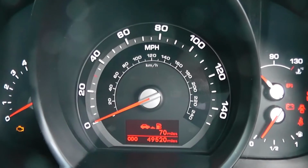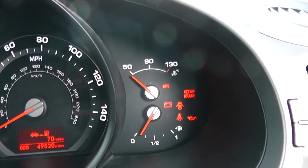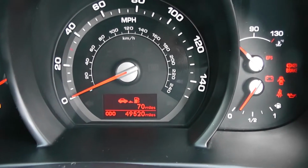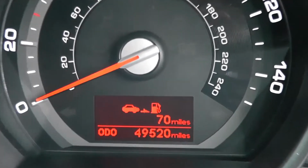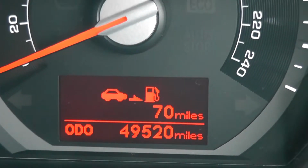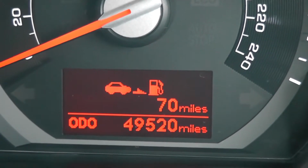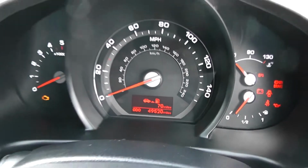Last but not least then, on the main dash itself, you can see the rev to the left, miles per hour in the middle, and fuel and temperature on the right hand side, and a little electronic display in the centre. And if I zoom in, you'll be able to see this vehicle has currently done 49,520 miles.